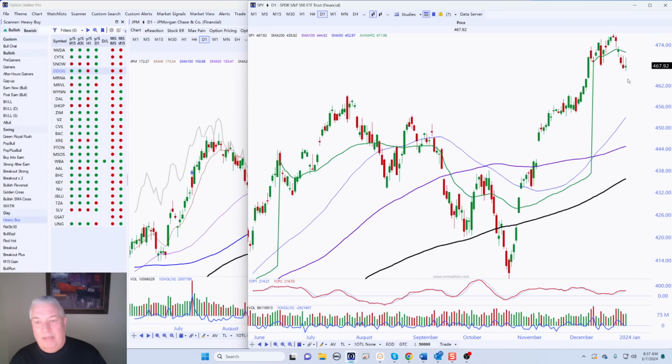But if I distance myself from the action and I find a stock that's really strong, that's not announcing earnings, then I'll be able to sell an out of the money bullish put spread, let the market do what it's going to do. Eventually, it's going to run up and make a new high.